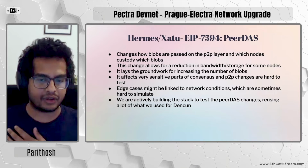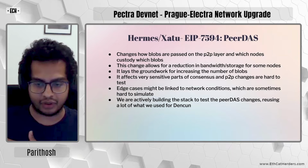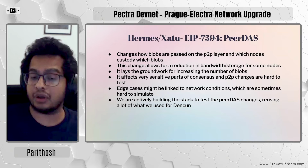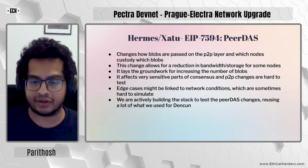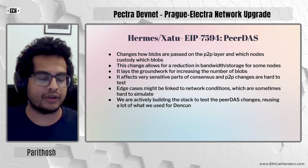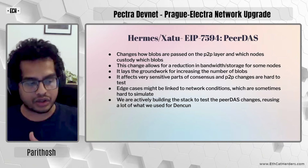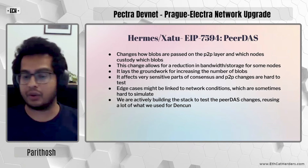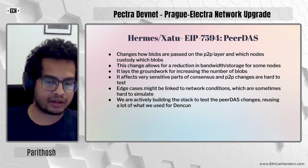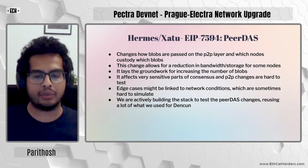So this allows us to reduce the burden on smaller stakers as well as nodes that have 0 validators, while increasing the burden a bit on nodes that have a lot of validators, because a lot of validators also imply that it's probably a more professional system, it probably has more resources and so on. This, like I mentioned, allows a reduction in bandwidth for some nodes. So instead of downloading everything from the network, you can download a percentage of what you need and reconstruct the rest locally. And it lays the groundwork for increasing the number of blobs we have.